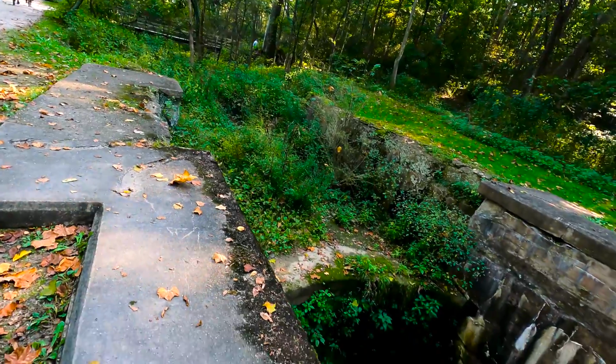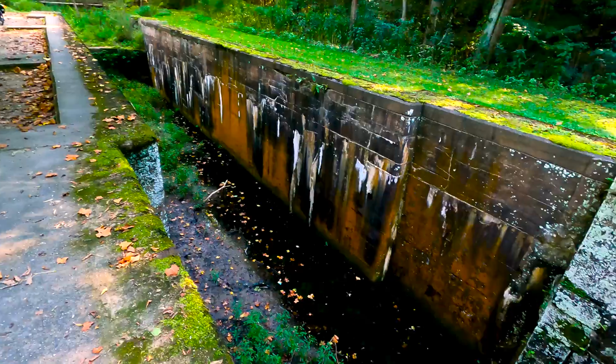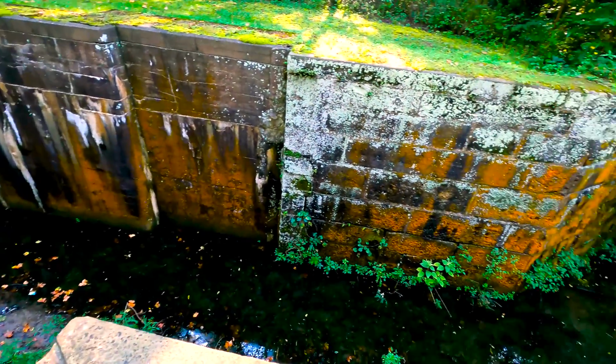Here's one of the locks, old locks. That goes down pretty deep, what, about 20 feet maybe? Check out all this lichen over here. It's really pretty.